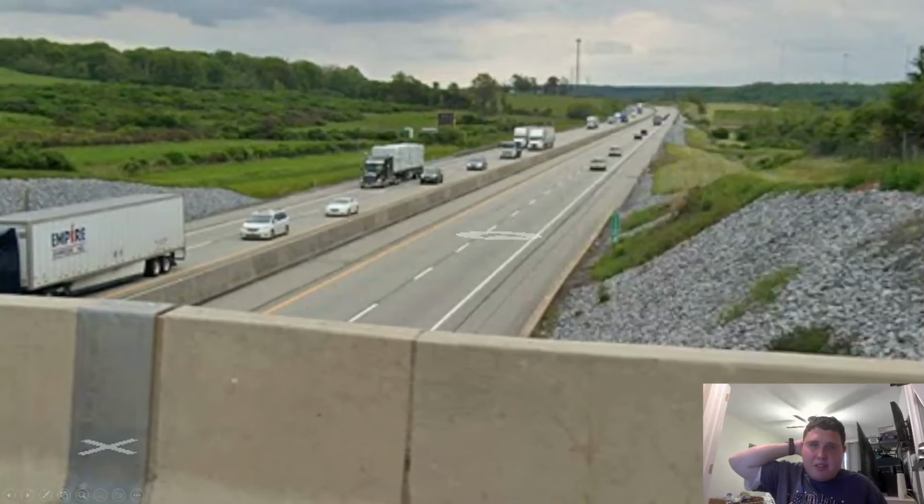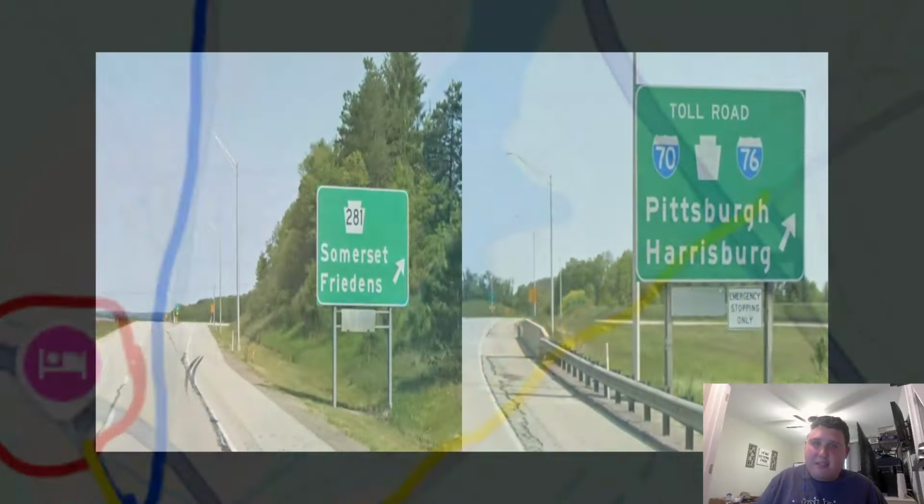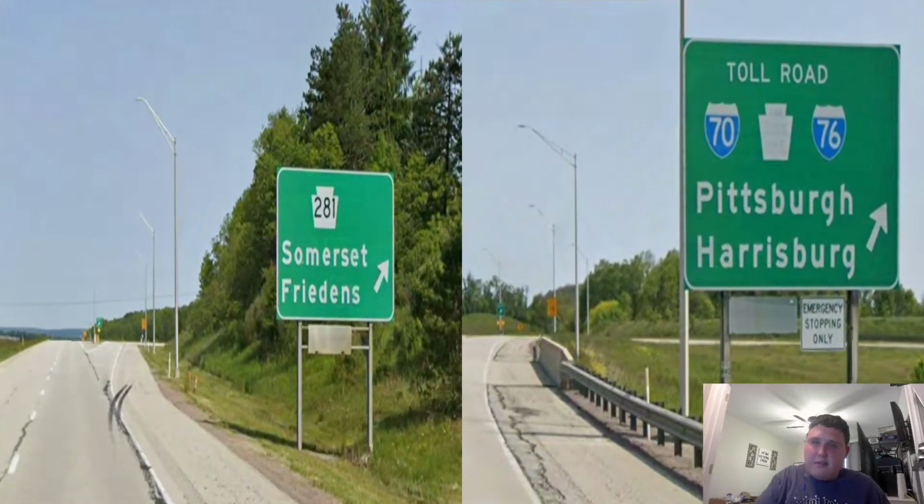Here in Somerset, we're going to meet the Pennsylvania Turnpike, and Somerset is infamously known for its very long indirect intersection between 219 and the Pennsylvania Turnpike. I don't know which one is longer, getting to 219 from the Pennsylvania Turnpike or watching an entire movie's worth of loading screens from Sonic 06. Here are the two exits that you can take to get to the Pennsylvania Turnpike from US Highway 219.